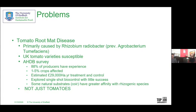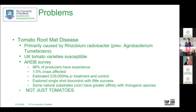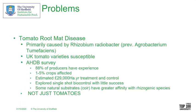With that in mind, the AHDB has spent a bit of time looking into this over the last few years, and one of their big reports, completed in 2018, interviewed a number of producers. 88% of them had seen tomato root mat disease at some point, and up to 5% of their crops were affected by this. At the moment, the AHDB estimates this would cost £29,000 a hectare a year for nurseries for treatment. Treatment's a funny word to use, or control, which is obviously a significant amount and only likely to increase as the disease spreads around the UK more.